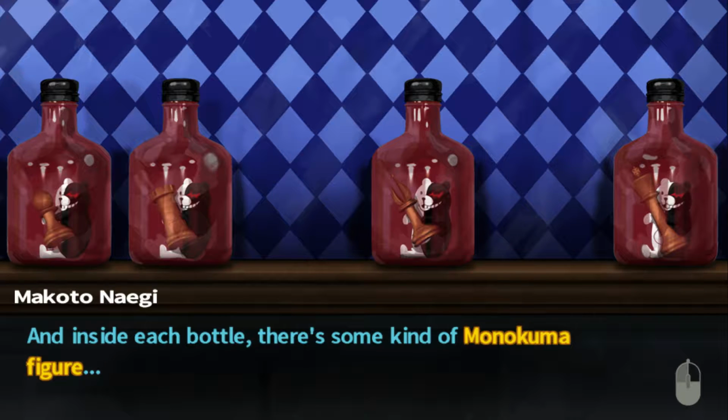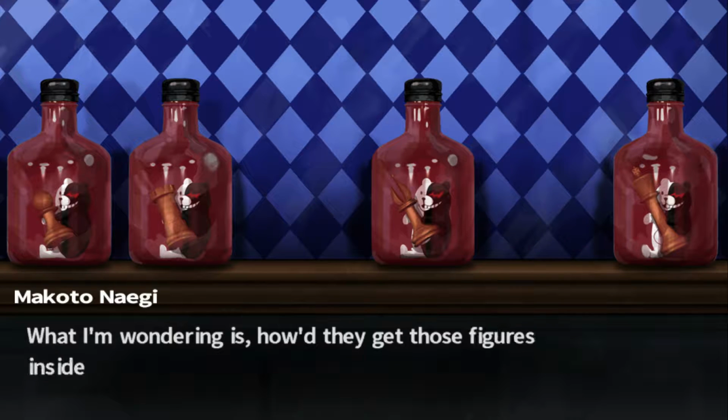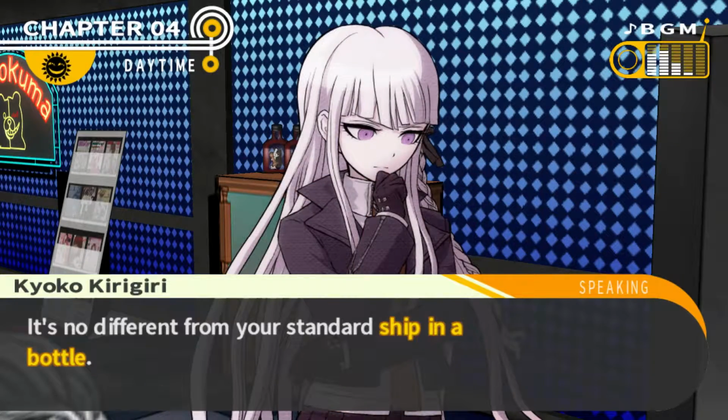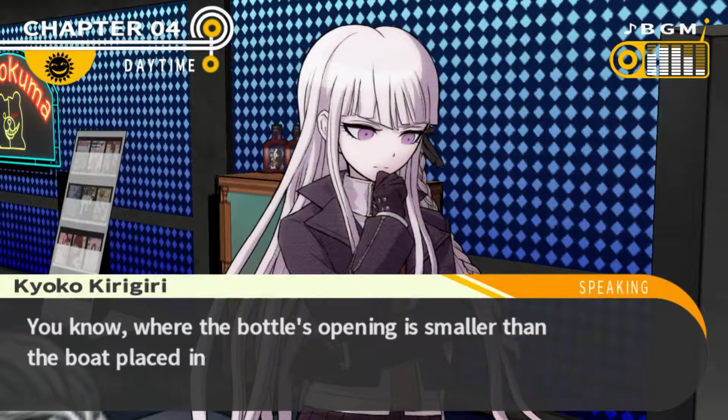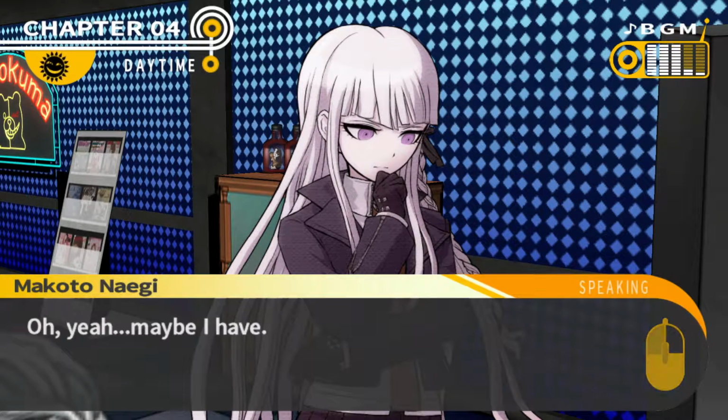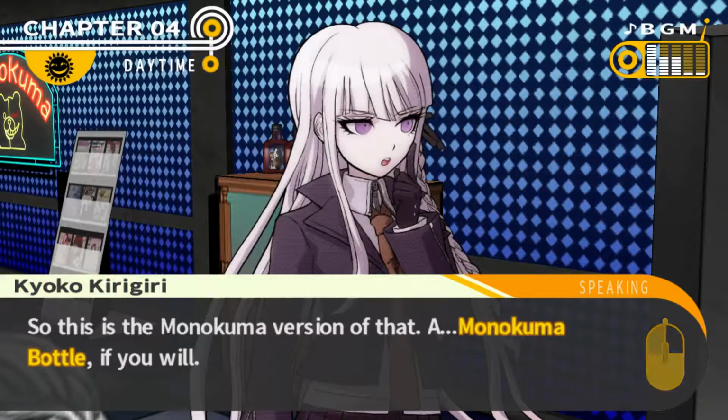And inside each bottle there's some kind of Monokuma figure. What I'm wondering is, how'd they get those figures inside the bottles? It's no different from your standard ship in a bottle. Huh? You know, where the bottle's opening is smaller than the boat placed inside? You never seen it? Oh yeah, maybe I have. So this is a Monokuma version of that. A Monokuma bottle, if you will.